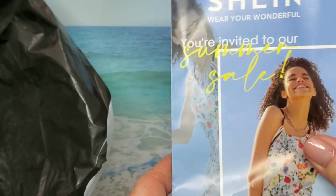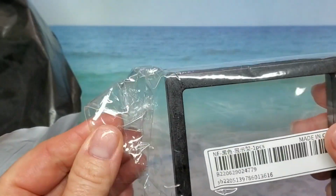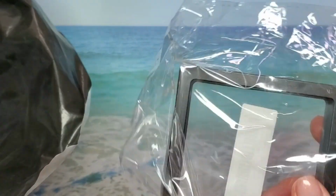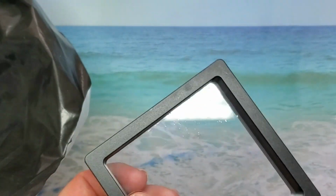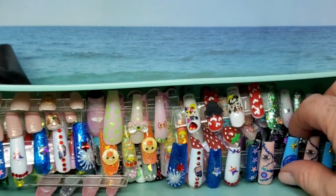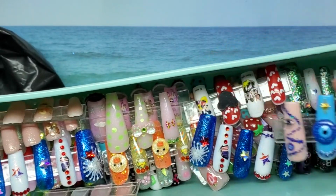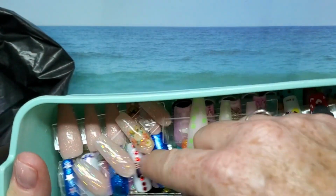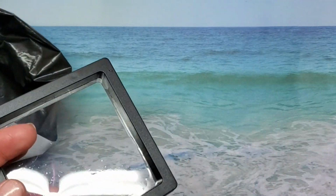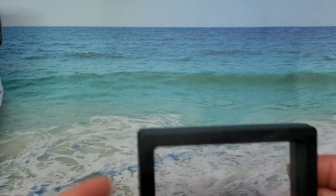Just the little pamphlet here. Oh yeah, I got one of those display cases. Either I'm gonna put crystals or some of my tips. I'm waiting to get a big display. I have some of my sets here that I've done that I put on these little display sticks, but I just need to get like a big plastic or clear one just to display. So yeah, this is cool. I just got that.